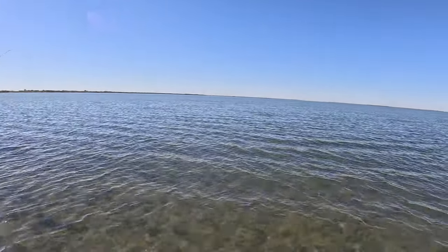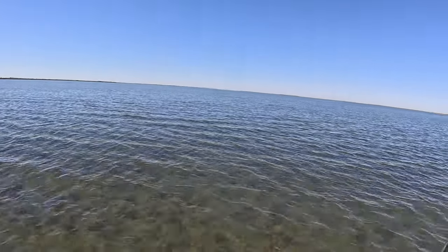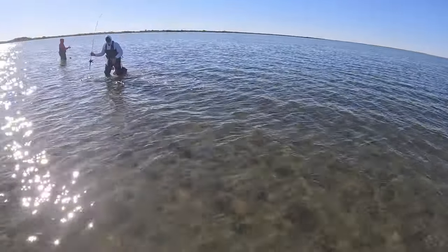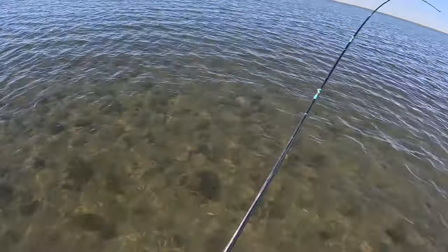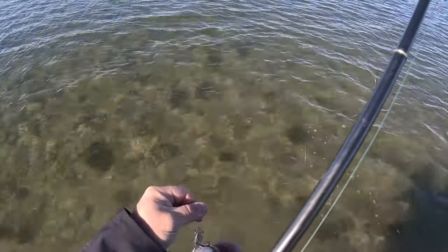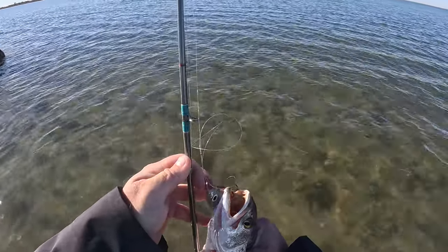There you go. Right there in front. Yeah, that's a better fish. That's a better one. That one's got some shoulders. Look at that guy. And he looked like a monster. Oh, chill out. Yeah, that's a solid fish. Quick. 18, that's a good one. This one's just right at 15.